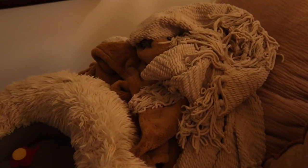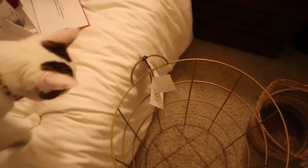And then I got this for all of my many blankets. I have a stack of blankets. I need somewhere to put them. Please ignore my hair and everything, but that's everything I got. I can't wait to show y'all the dresser with the mirror on top and the top staged.